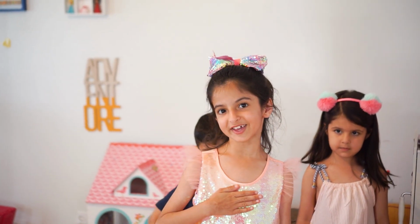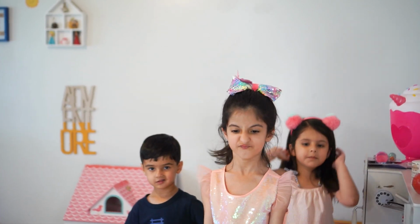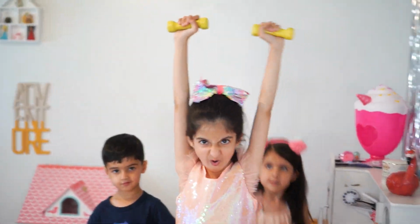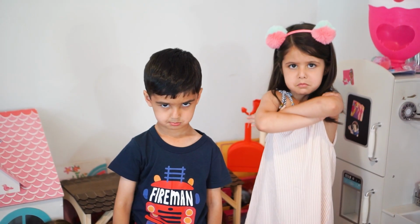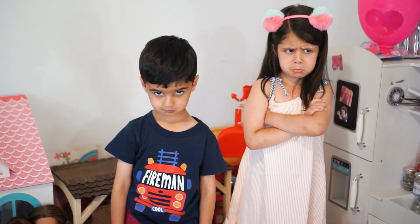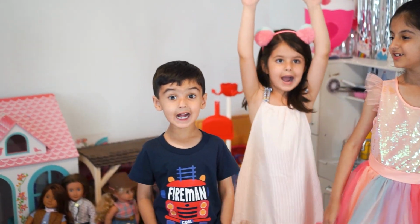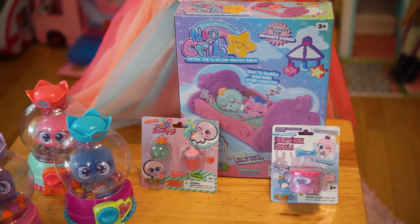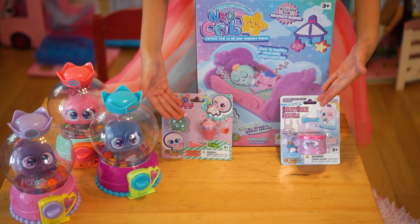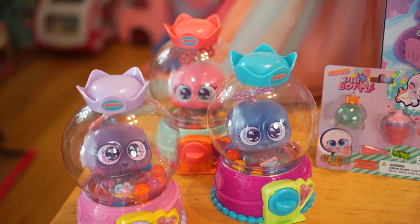Let me try. Good. Awesome. I win. That means the neonate crib and the bottle will be mine. It's okay. We will share it. At least you guys tried. Yay! Wow. Here you go. The baby formula, the baby bottle, and the baby crib, and the neonate babies.